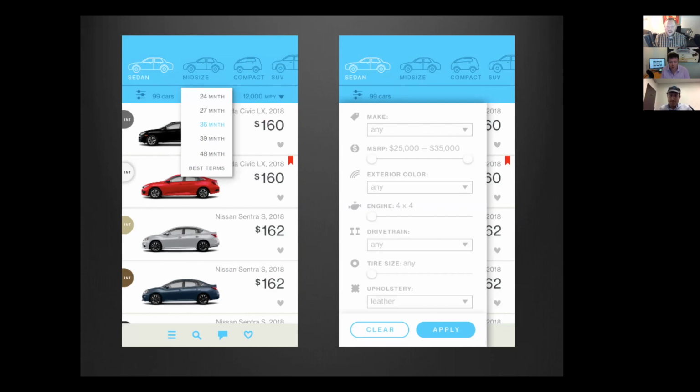So where does the deal of the day, which I assume is the red ribbon, where are those coming from? So the algorithm actually will search for the vehicles that are priced the best in the app, specific to you as a customer. So maybe if you're looking at a compact car and we know that there's a certain rebate on the Civic, or maybe the dealer's marked it down because he's got too much inventory, so we'll mark it with a little red and sort of indicate to you that that specific car is a great deal for that day.